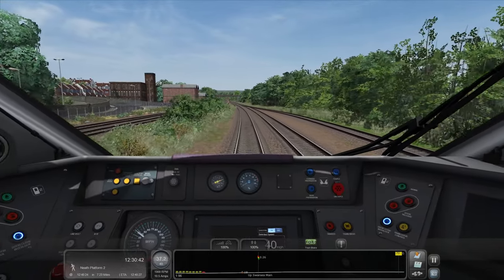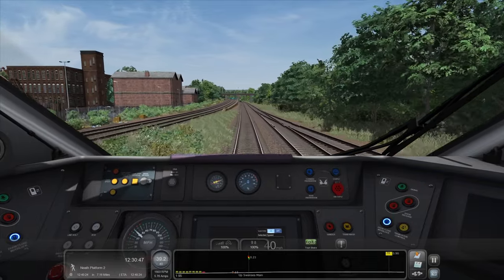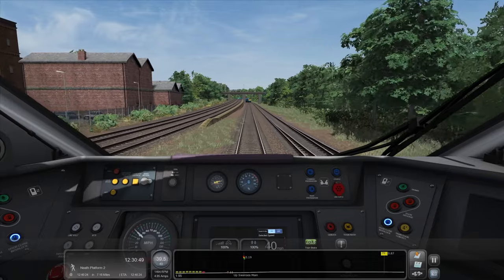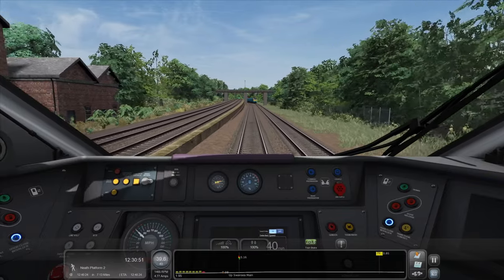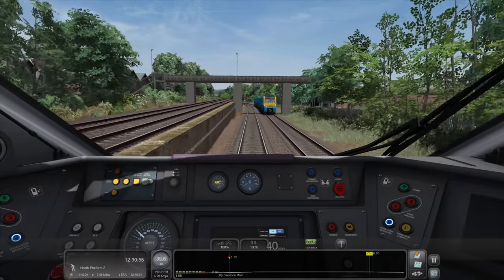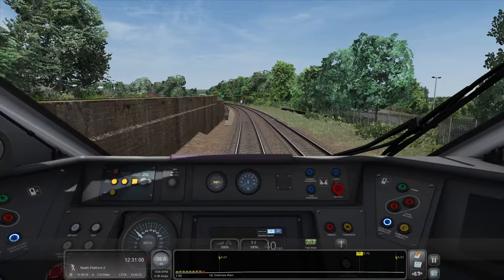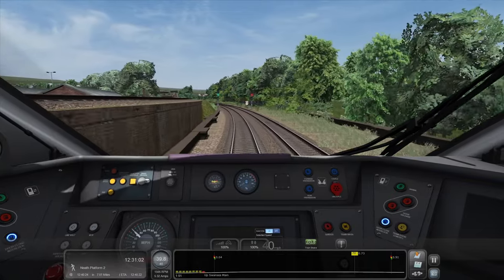I'm hoping that eventually someone will bring out a Bristol Parkway to London Modern, so that we will actually be able to drive the full route. It'd be good if we had a merge as well. Okay, perhaps I'm asking a little bit much there, but yeah, that would be pretty cool, wouldn't it? Give a wave to the ex-Arriva Trains Wales Class 175 on the right-hand side there.